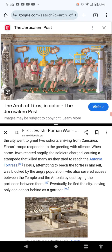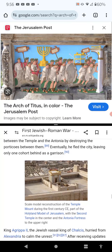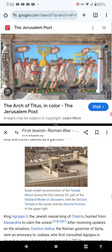Eventually, he fled the city, leaving only one cohort behind as a garrison. All right. Scale model reconstruction of the Temple Mount during the 1st century CE, part of the Holy Land Model of Jerusalem, with the second temple in the center and Antonia Fortress to the upper right. And this is what Herod reconstructed.